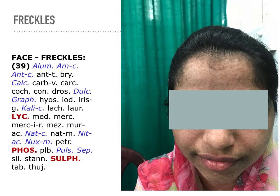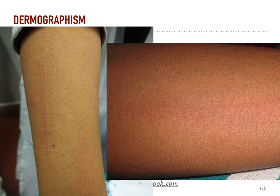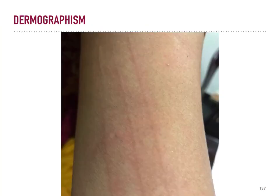Then freckles. This will take some more time to get improvement. The rubric face freckles: the main remedies are lycopodium, phosphorus and sulfur. So these are all cases of dermographism. That means we can draw pictures on their shoulder, on their back, on their front, or their hand. It is a type of pressure urticaria, and this condition has no cure in the conventional system of medicine. We can offer a complete cure in the majority of cases of dermographism, but we have to select the specific rubric. See the dermographism, pressure urticaria.